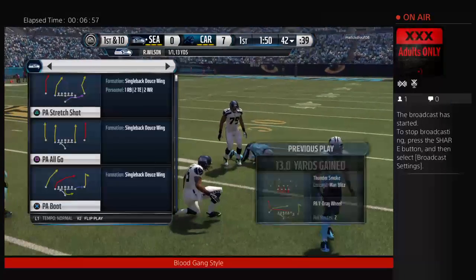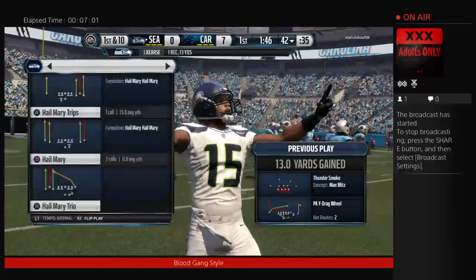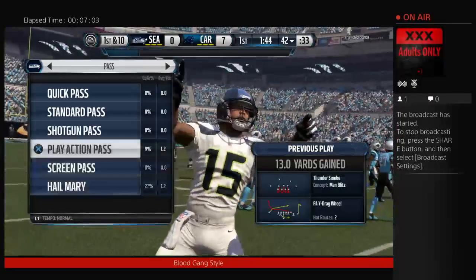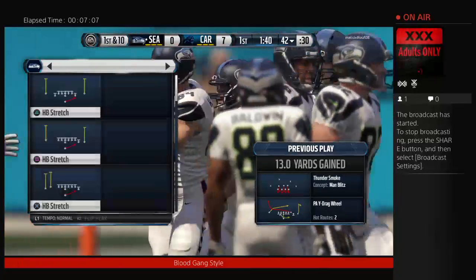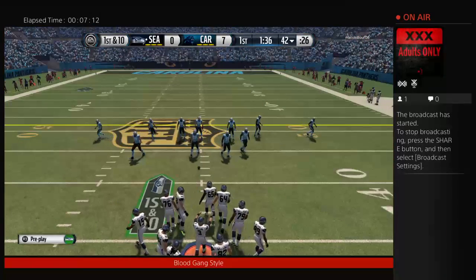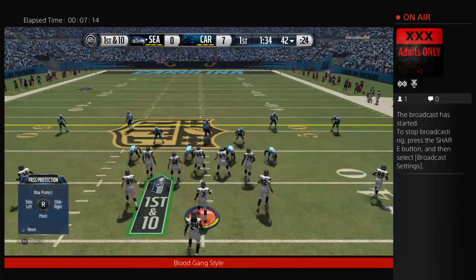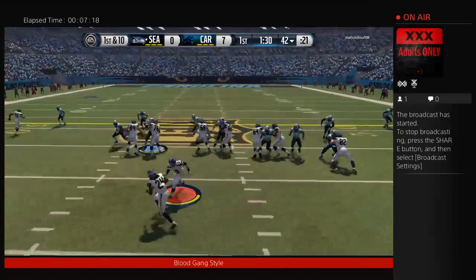Russell Wilson is an excellent play-action pass thrower for a couple reasons. One, he can throw the football well, but two, they can run the football so well, when he play-action fakes, the defense has to honor that. First down at the 42.